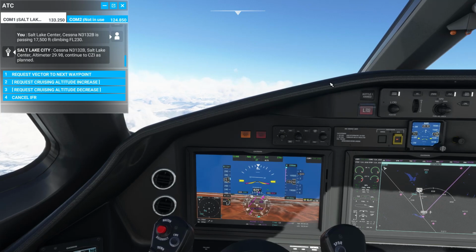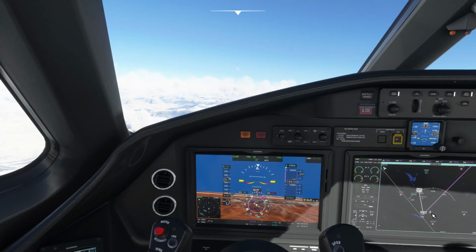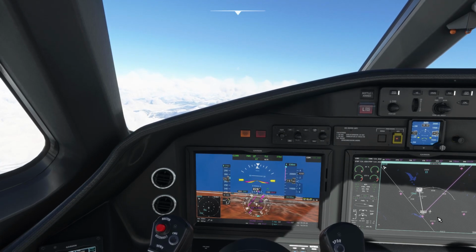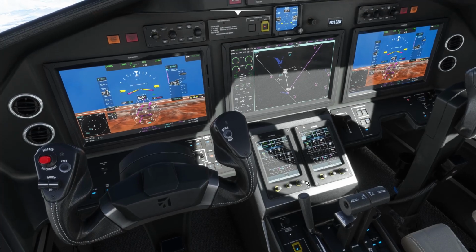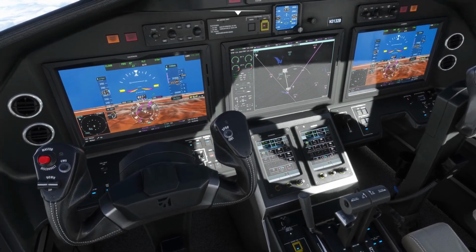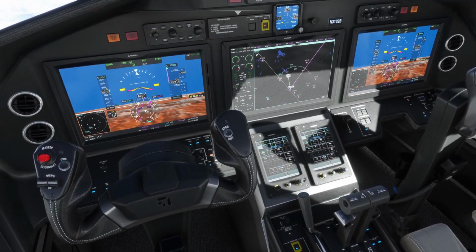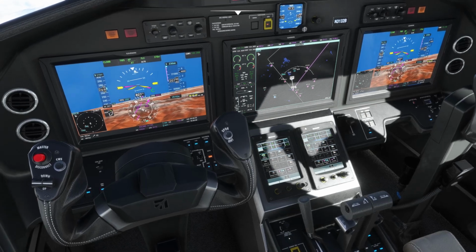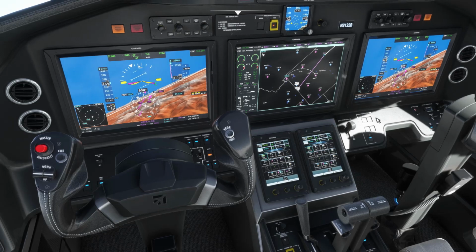So we're headed to Charlie Zulu India. It's our next waypoint. As you can see, we'll come back onto the flight plan here. And what I'm going to do is knock this out a little bit, if I can actually get on here. So we got a ways to go till we get there.